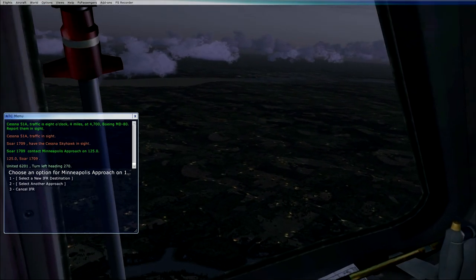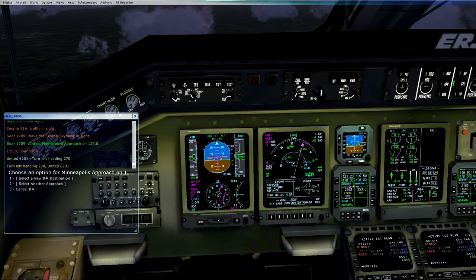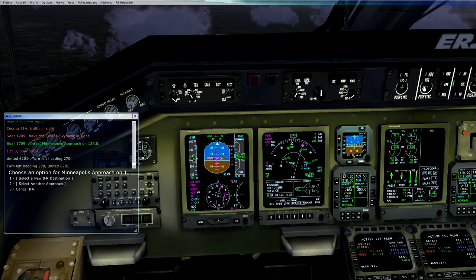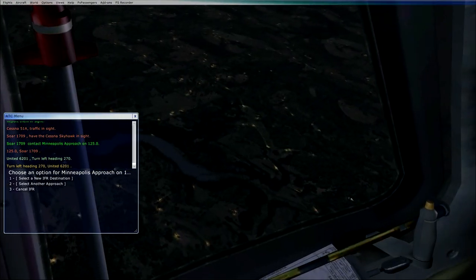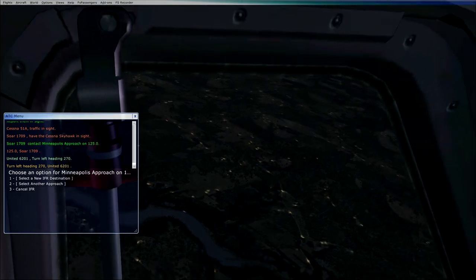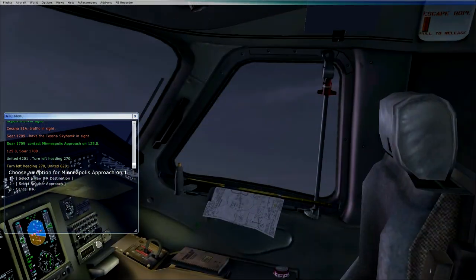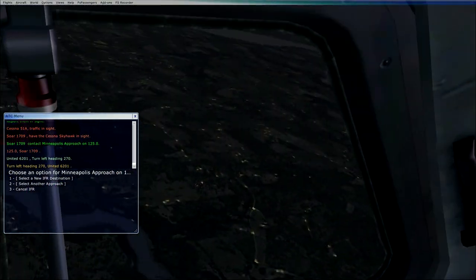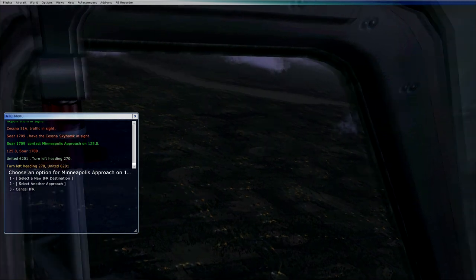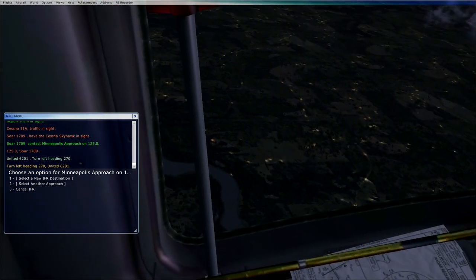Northern Wisconsin, huh? Even default FSX scenery, this looks fairly pretty. I wouldn't go as far as to say beautiful, but it looks really good.